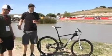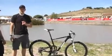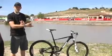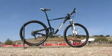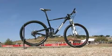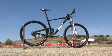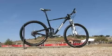Great, thanks, Zach. So we're standing behind the Giant tent here at the 2010 Sea Otter Classic, and what we're looking at is a prototype for 2011, the Anthem X 2.9er. This is a bike that we've had in development for about a year now, and what you're looking at here is a Generation 2 prototype.